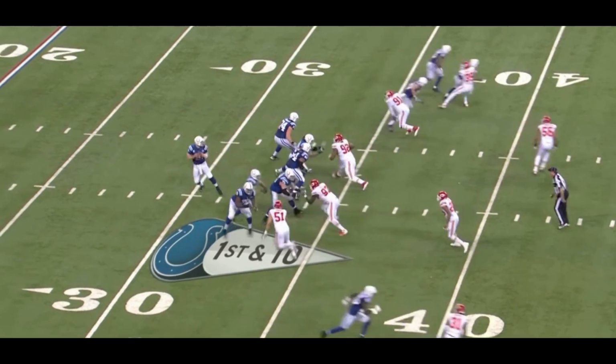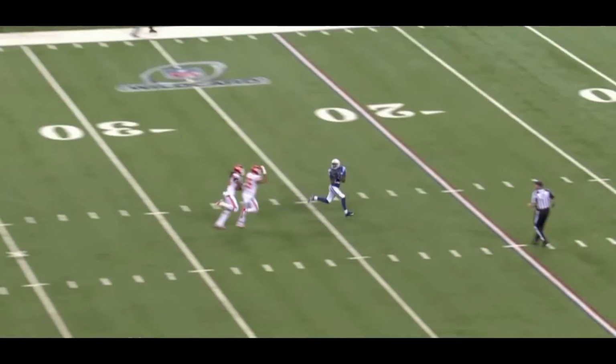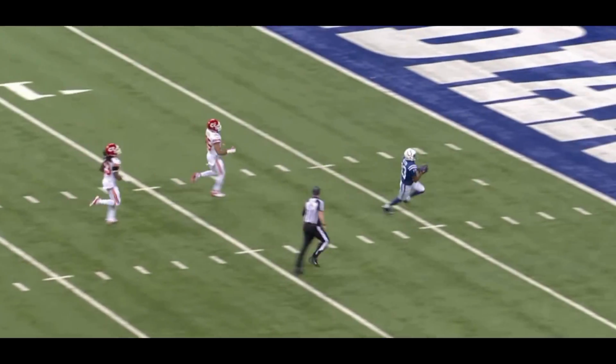36 with a fresh set of downs. Steps up. Long look, and he's got Hilton for the touchdown!